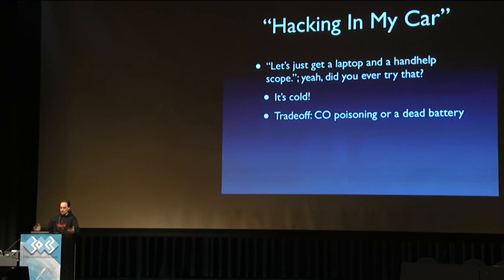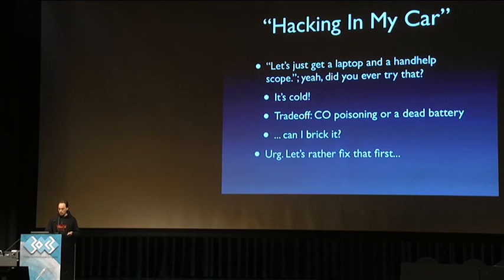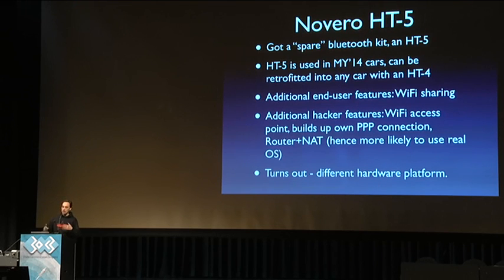Also, environmental-wise, it's probably a bad idea to leave the engine running. And the next thing is when you try random stuff to the thing and you may shortcut something, you don't want to brick the car. And if it looks something like that, you're doing it wrong. And I don't want to do it wrong, so what I did was I went to eBay and I bought a Bluetooth kit, another one, so I could use that on my desk.